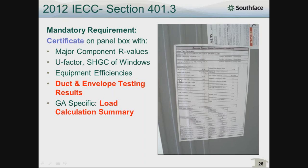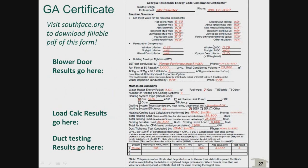It's basically a nutritional label, like when you pick up a box of cereal and it tells you the ingredients. So it's got the R values and the U factors of the windows and the equipment efficiencies and so on. It's also a very good place to put the duct and envelope testing results because the code originally did not say anything about where it should go. So we felt like that was a good place in Georgia, and then I think the 2015 code picked that up. We also, in Georgia, even require that a load calculation be summarized on it. And at the end of the day, there's an example of what one might look like filled in.